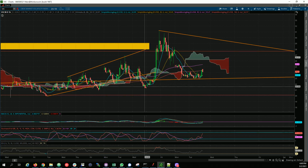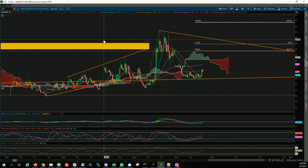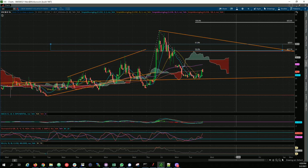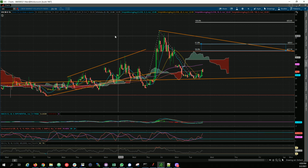Let's go ahead and do an extension on VIX. This is of course the shorter time frame. Now, oddly enough, this yellow box, wherever that's coming from, is basically right on target with what we've drawn. So I'll just put it here. So I was kind of off.